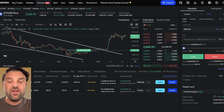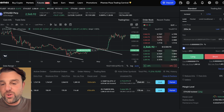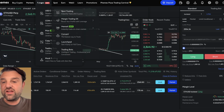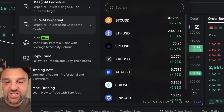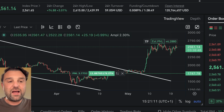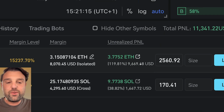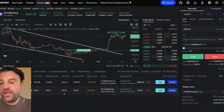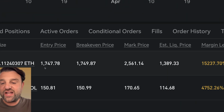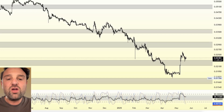This is why not only do I have a long trade open, I'm actually using coin margin, which means that your crypto gains are in the coin that you're longing, and I am longing Ethereum. So my trade currently almost 4 Ethereum in profit, currently about $11,300 in profit since opening that trade, where we entered it at 1750. A lot of people have been asking me, is it too late to enter the long?